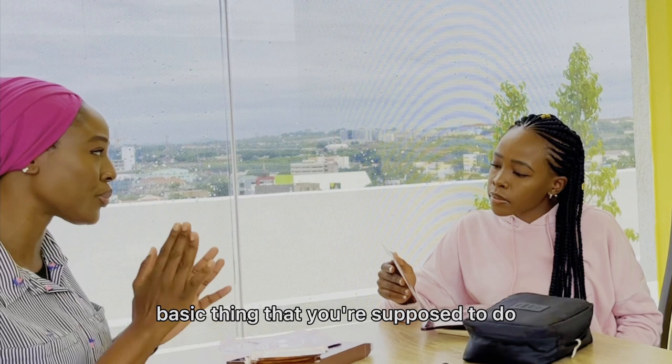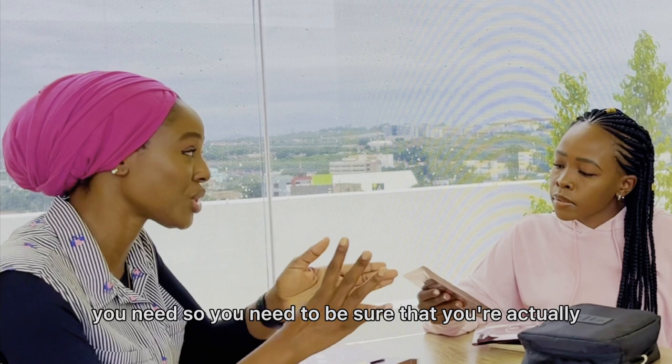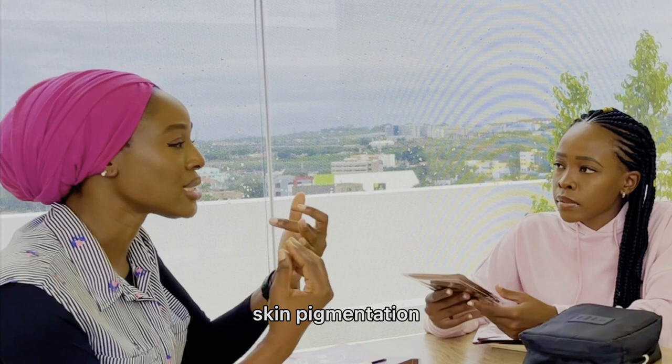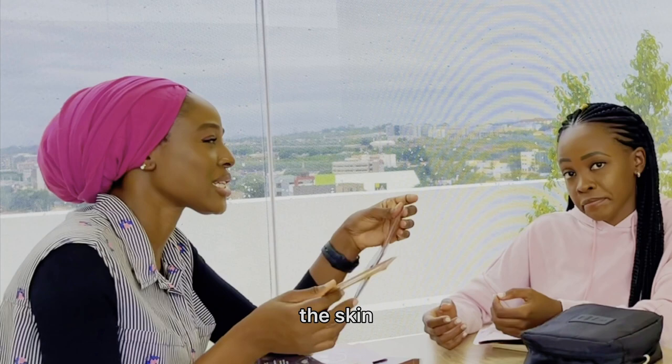Cleanse is when you wash your face. Toning is after you're done washing your face. This is something people do with a cotton pad sometimes, and sometimes it comes in a mist bottle. After that, you do your moisturizer. After your moisturizer, you do your SPF. Like I said, some moisturizers already come with SPF in them, so you need to be sure that you're getting enough SPF to prevent skin cancer, skin pigmentation, discoloration, all of those things. Things like these masks are secondary, to pamper yourself and your skin.